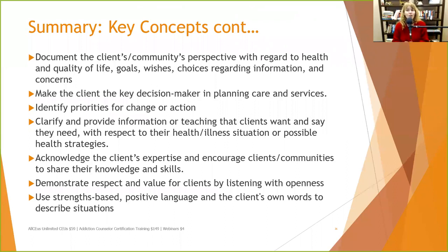So we want to figure out, what does the client think they need? What kind of information do they need from us? We don't want to just assume that they have a knowledge deficit or that they want knowledge about something. We want to acknowledge the client's expertise and encourage clients to share their knowledge and skills.